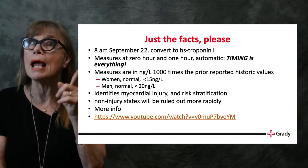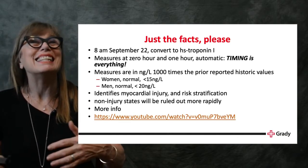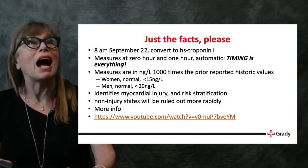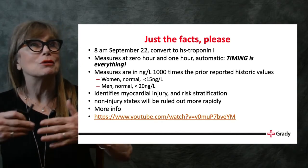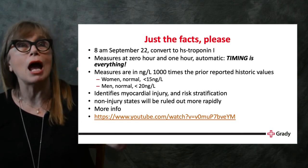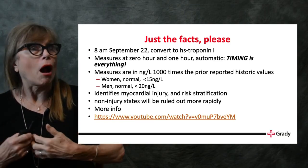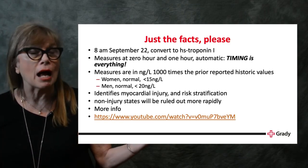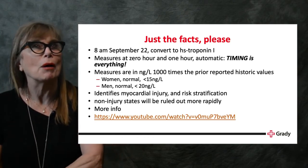And by the way, timing is everything. Measures are in nanograms per liter, which are 1,000 times the prior reported historic values. So don't panic when you see a troponin of 10 or 20 or 30. In prior history, we would have an MI if we saw that. But today, that's high sensitivity troponin.